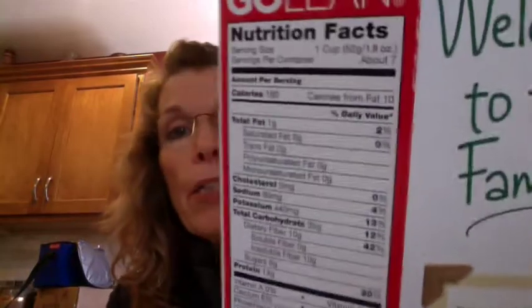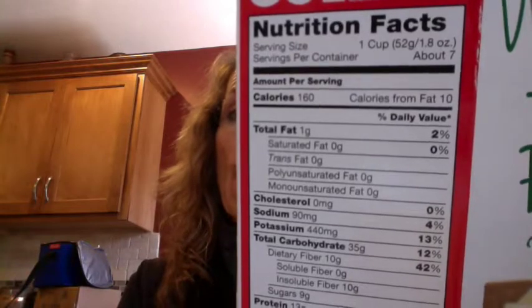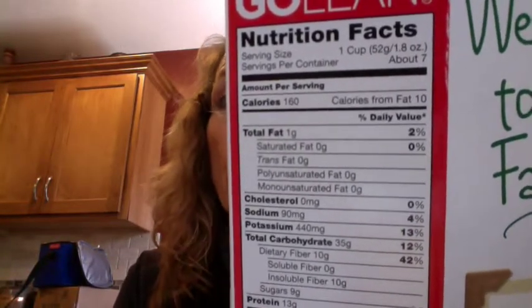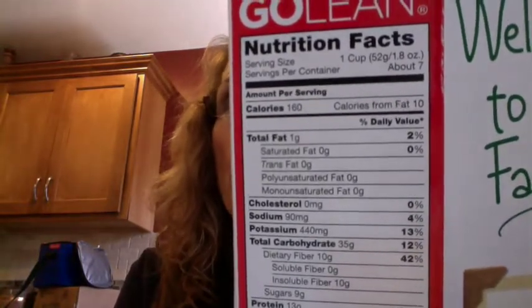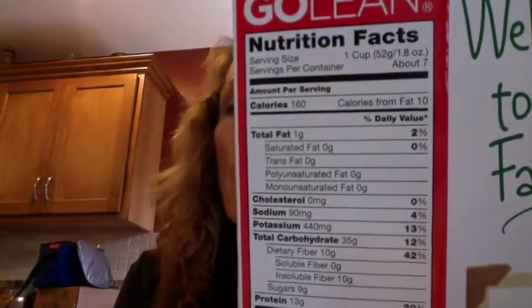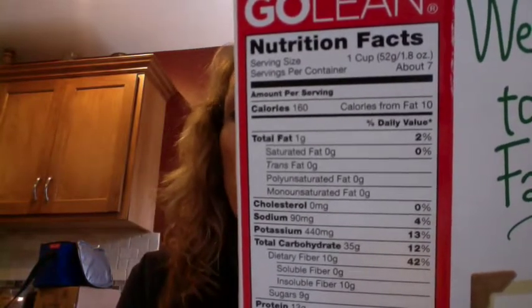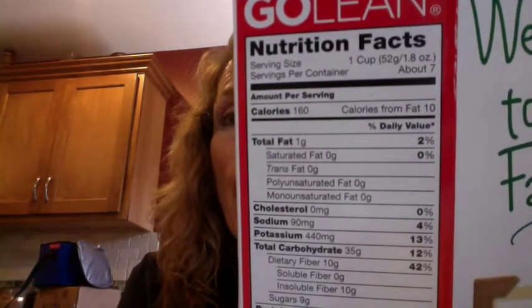Then you want to come up and look at the label as a whole. So it's going to have the serving size. This is a cup, 160 calories. All of these values are for a cup. So if you pour this cereal into your bowl and you have a quart-sized bowl, chances are you're going to have more than a cup. So then you're going to have to multiply all of this by how many more cups you had per serving. The best thing to do is to keep it to one serving or less.